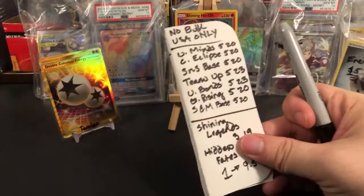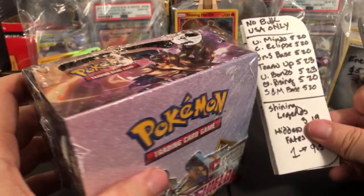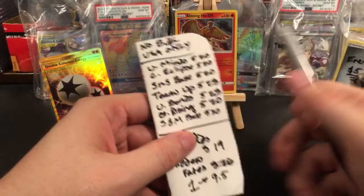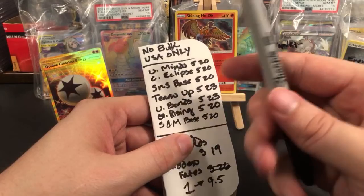Actually, I have a whole box of it right here. It's a fresh box of Sword and Shield. This is my last box of Sword and Shield, but there should be more of that on the way as well. So if you're after the Secret Rare V, or you're after the Marnie, or you're after the Zamazenta V, go for it. We do have a little bit of Team Up. In the background, we have a full box there, and on the floor, I have a full box.